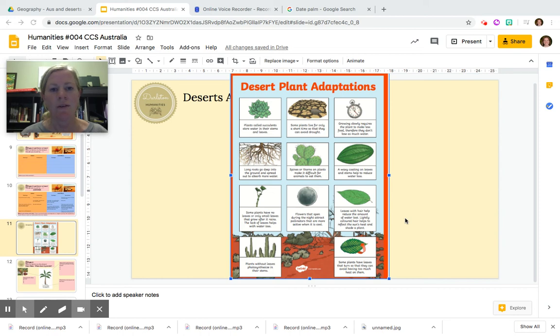Camels are not the only thing that have had to adapt to these harsh conditions. Plants do as well. So let's have a little look at this information poster. So plants have a succulent store where they have the water in their stems and in the leaves. Some plants only live for a very short time so that they avoid drought.